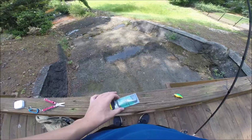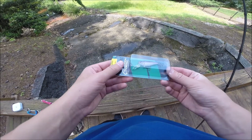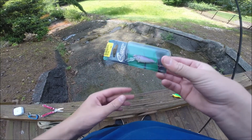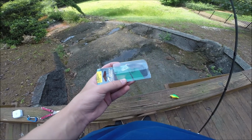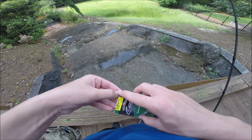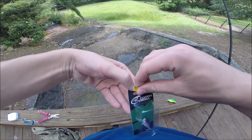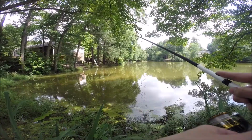There he goes. All right, guys, I said that lipless crank might be kind of hard. It actually ended up being really easy, but I think this next one might end up being the hardest just because it is so light. I still have the 2 topwater lures left. So this is my last crankbait, and I have those 2 little topwater lures. The topwater lures could end up being the hardest just because it's not necessarily the best time for topwater, but I'm gonna tie on this little crankbait and see if I can't catch one.